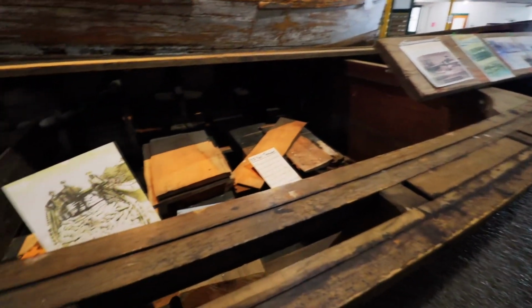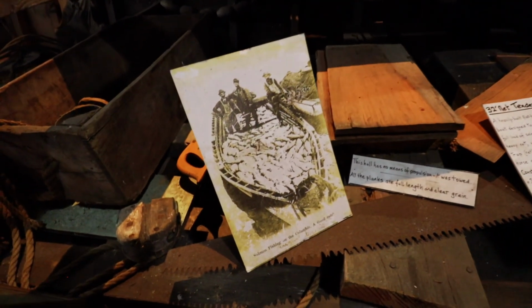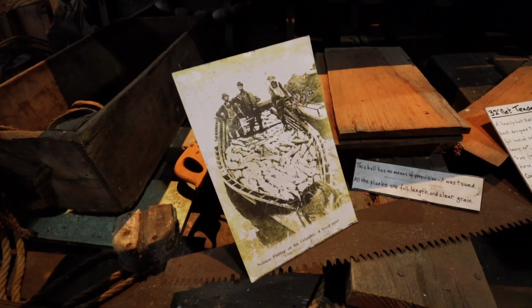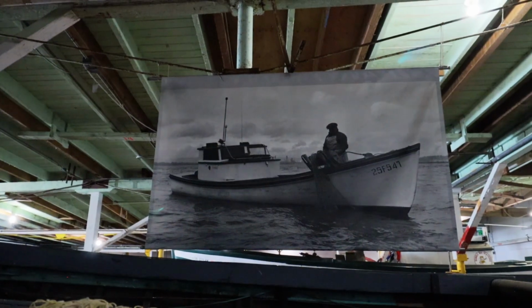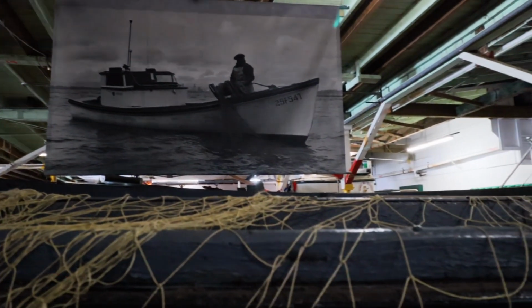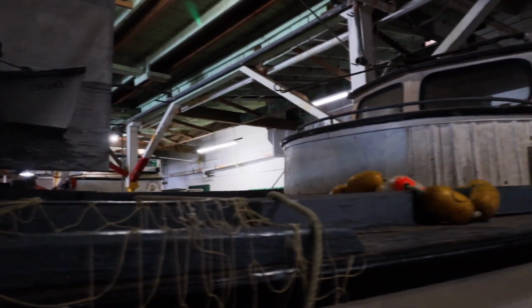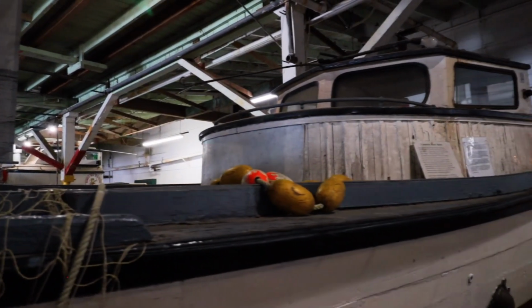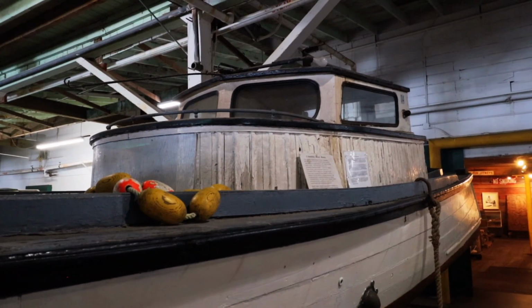And then you can see through this historic photo what it would have looked like when they brought all of those back. Look at how many fish that is. Again, the photo to reference, and then the boat below shows us what this would have been like in 3D, so we can get a scale of the idea of how big it was. But also, again, you can see there's some more signs telling us more history.